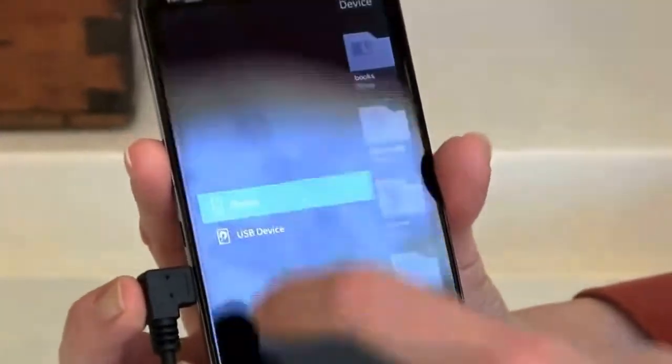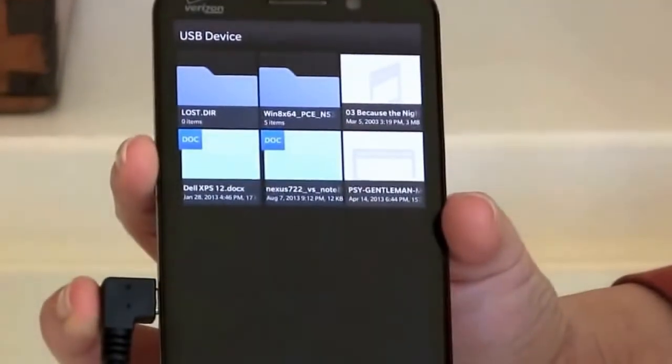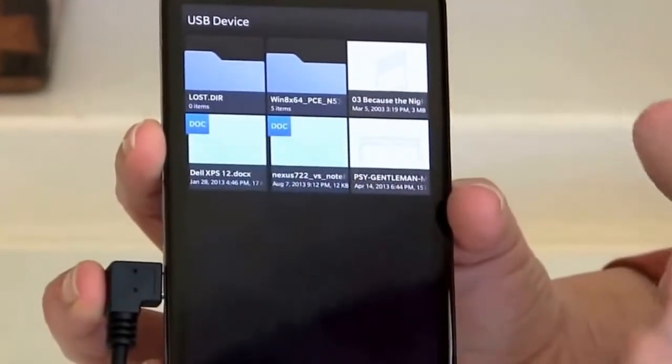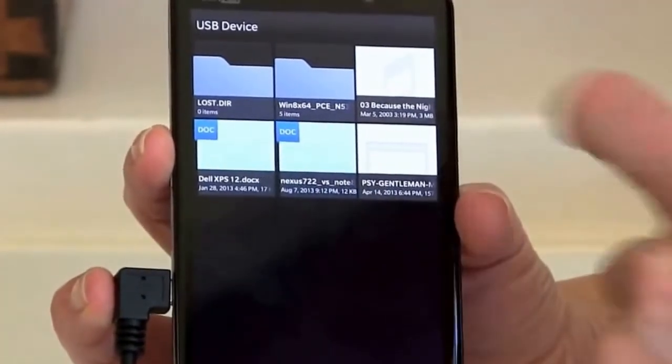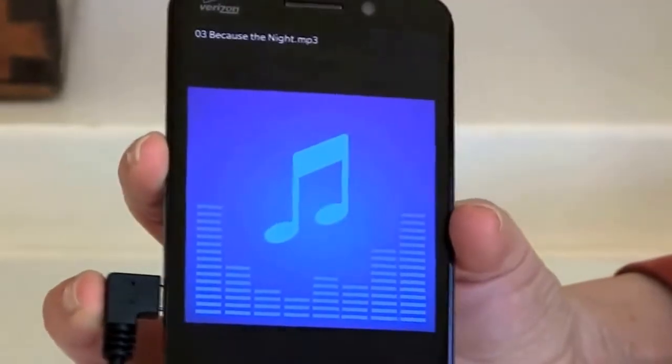So I'm going to switch from device to USB device. And here we've got my documents on here and videos, music, all that sort of thing. So we'll play a little bit of a song off of the flash drive.